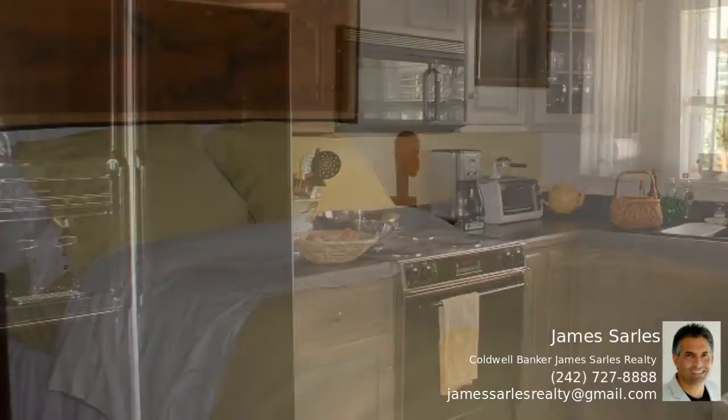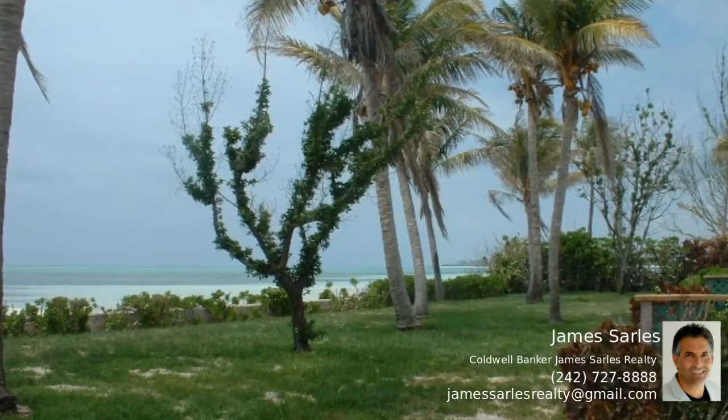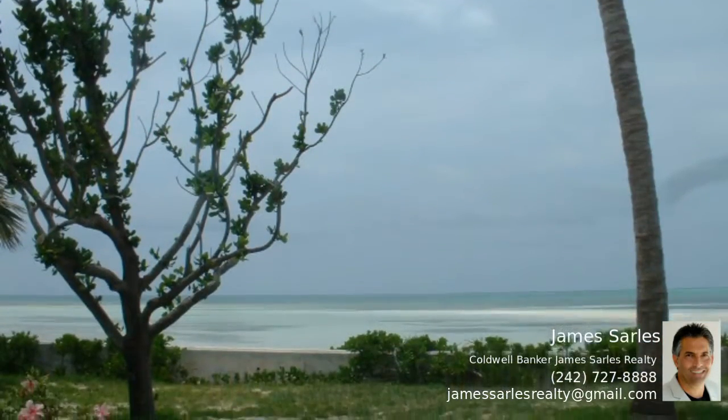Enjoy beautiful sunrises and sunsets while you relax on your private patio or in your living room in this gorgeous beachfront cottage. The open concept living room, dining room, and kitchen allows for comfortable entertaining, and the bedrooms are a nice size with plenty of closet space.